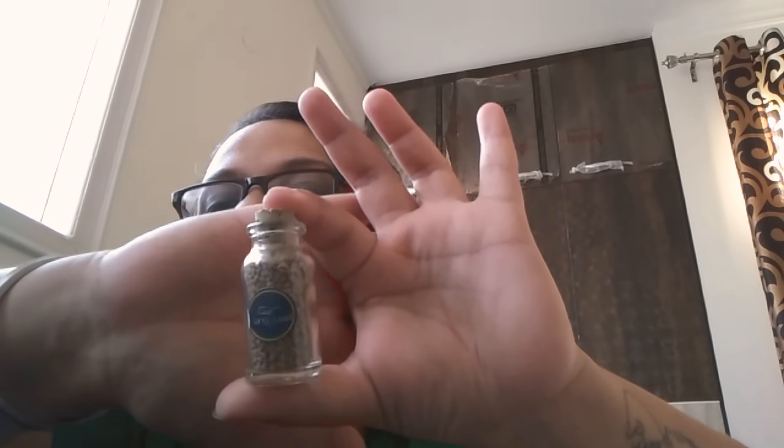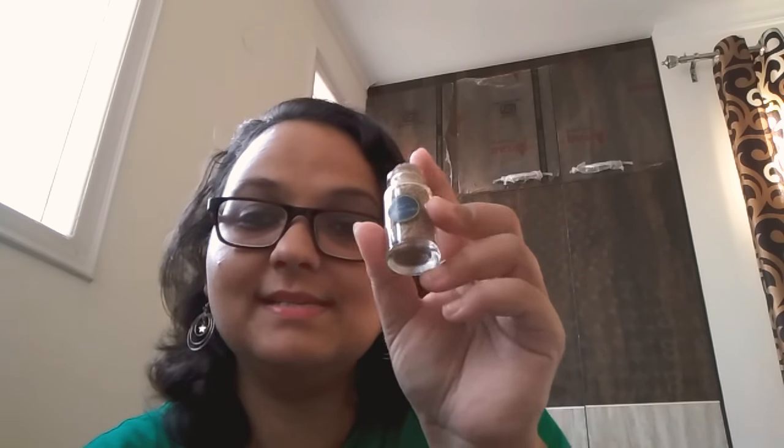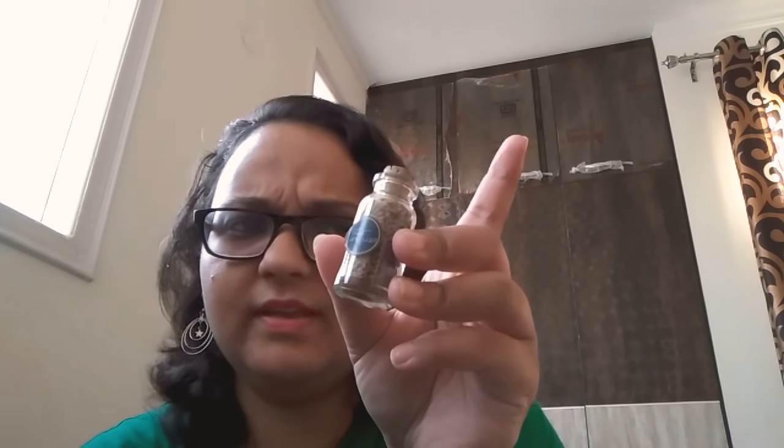So the next thing they have mentioned is ajwain. Yes, ajwain, which we also call in English carom seeds. They have mentioned that these are salted ajwain, and these are helpful in those times to prevent bloating and flatulence, and help in digestion. So you can keep it in your purse, and whenever you feel bloated, you can use it. This is their own bottling, but it is mentioned Being Juliet over here, no specific brand or company. So yes, this is a very good idea, and normally also we can use this for digestion purposes.